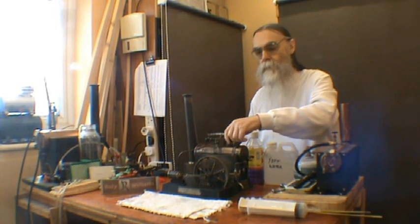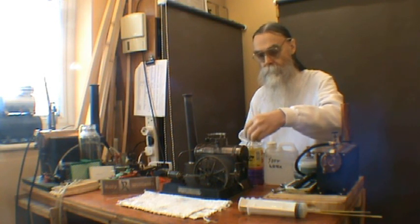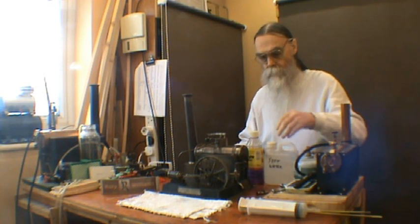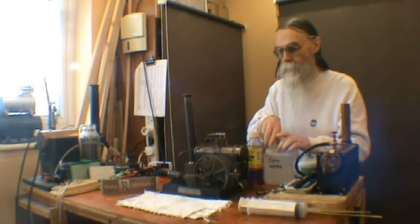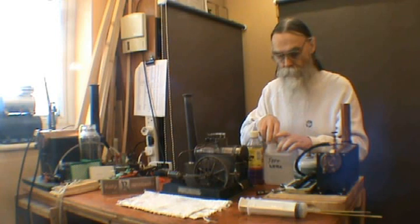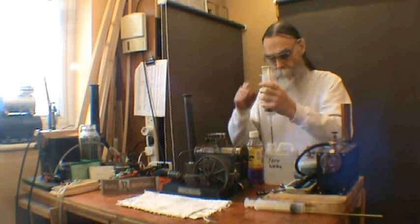The Lipsia engine was made by two different manufacturers. Some were made by Marklin, some by Schoenner. And this one's a Schoenner one.